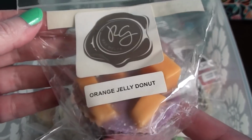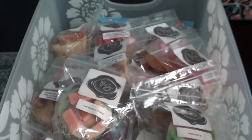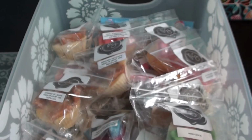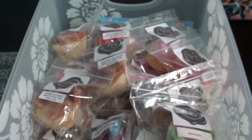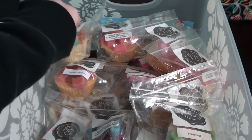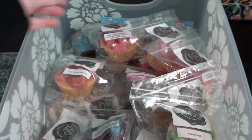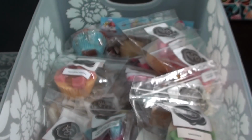So Orange Jelly Donut, I don't love this one. Caramel Sandalwood Tobacco, love. The Whole World, this is a good one if you like Olive Branch. Abracadabra. Espresso Gilligan's Brew, Pie Crust and Peeps Cake. Probably have a few of those. Another one. When I order chunk muffins, if I think I'm really going to like it, I'll order a few.